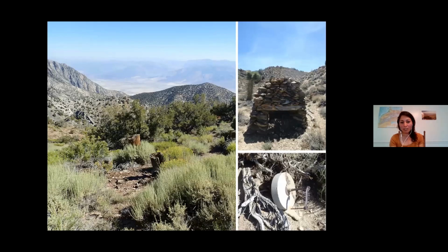So while we're on the topic of human history, I'm just going to share this one little thing. You'll notice here in this photo, these are stumps, and these are left over from the historic mining era. So in 1863, silver was found at Cerro Gordo, and it ended up being developed into one of the most profitable mines in California's history. Some people say that it's even responsible for the growth of Los Angeles, and Los Angeles might not be what it is today if it weren't for the wealth that came from these mountains.